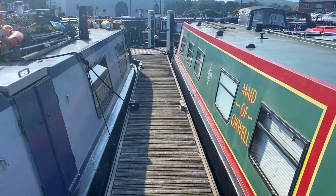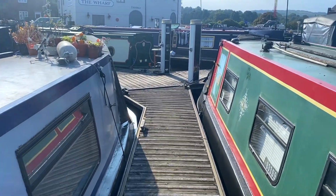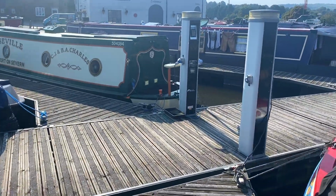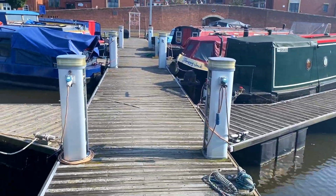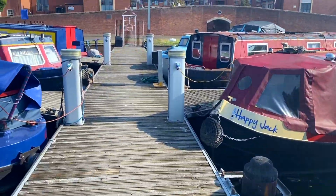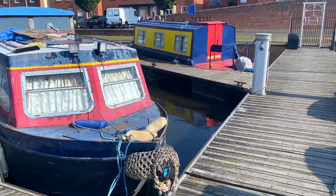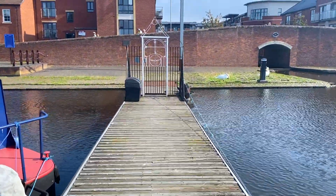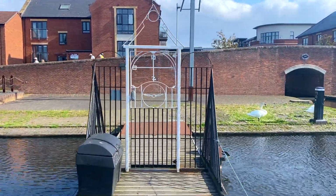So here we are on the pontoon. As you can see, we've got lots of neighbours. Not all of the boats are occupied. Some people visit them, or at least they did before lockdown, and a couple of people do live aboard. As you can see, each spot on the pontoon does have a little point for water and electricity too. Here you can see some more of the neighbouring boats, some of which are really rather unusual. And over towards the end of the pontoon here, you can see we've got gated access with a passcode and a lock on the gate there.